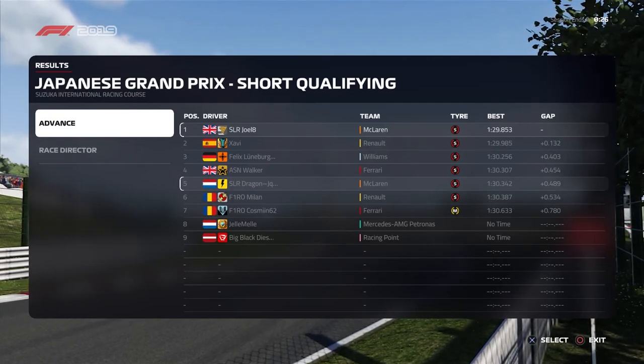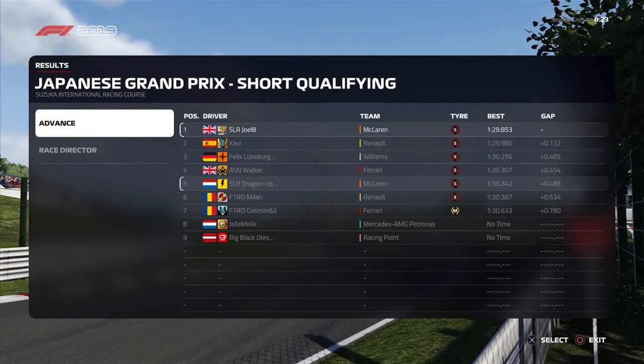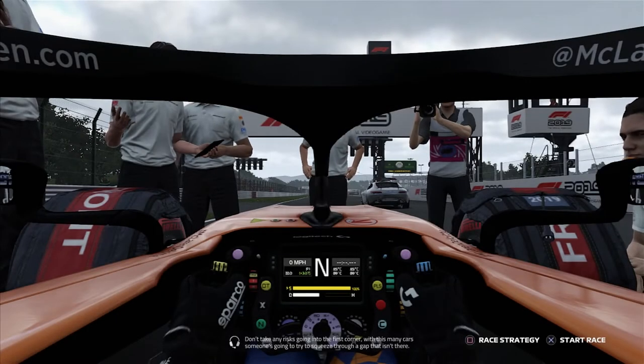And that is a good lap too. We're going to be starting from pole, yeah. So track position is key in Japan. It's very difficult to overtake apart from the back straight coming out of Spoon if you get a good exit, and also the start-finish straight bit. It's very difficult as turn one closes in quite a lot.